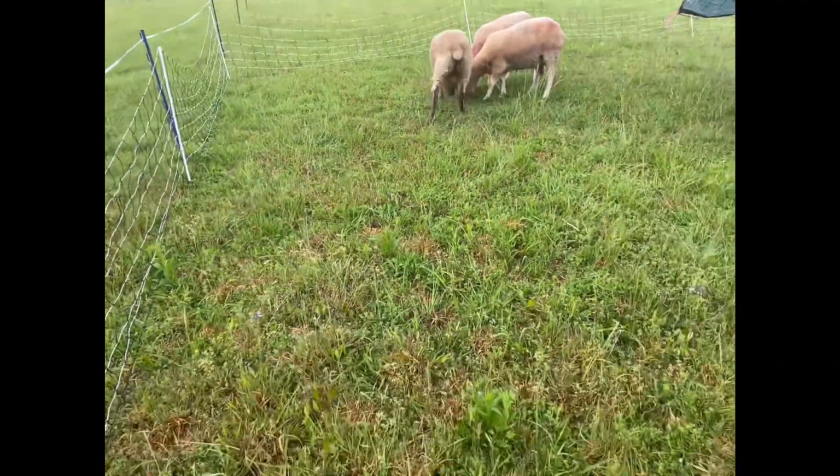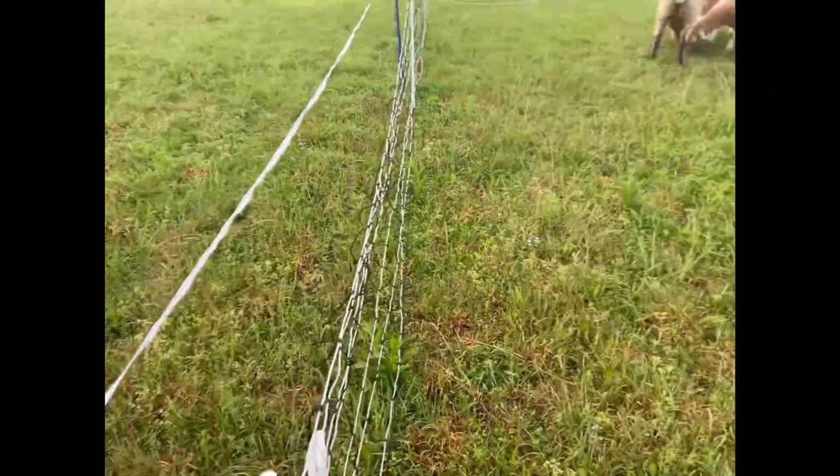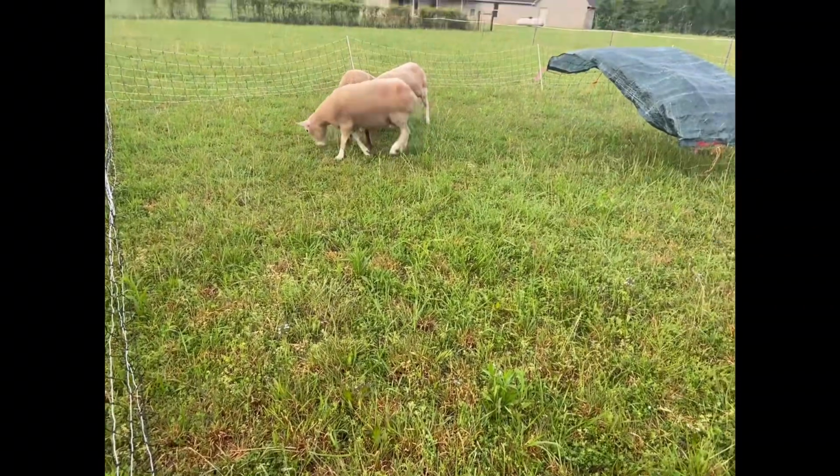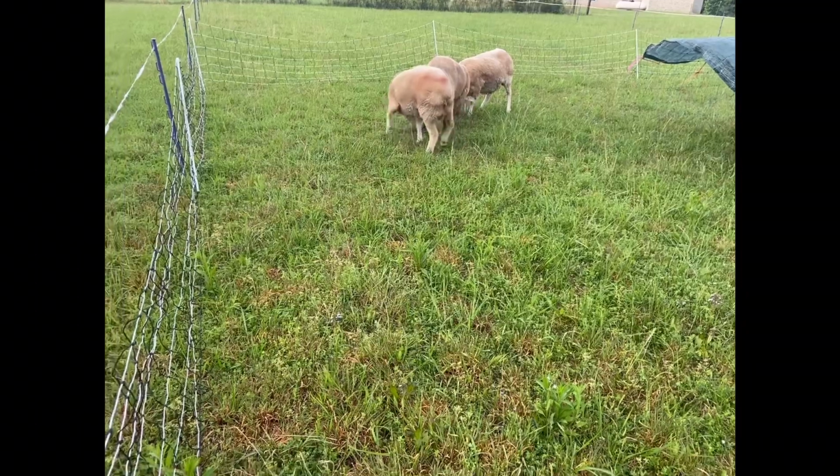I need the alfalfa to get them out here, but I find that once they get out here, they spend very little time on the alfalfa and they go directly to grazing.